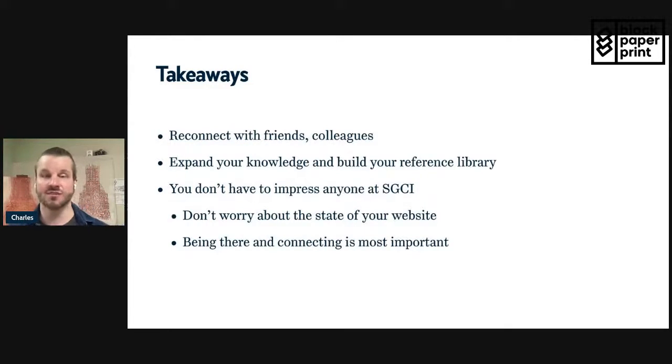So the first one is, it's a great opportunity to reconnect with colleagues and friends and make new ones, right? There are people at Southern Graphics that I've only met at the conference, and I don't see them because they're across the US or something. I only see them at the conference. But really, when you see them, whether it's been 3 years or 1 year, it's like your old friends. It just clicks, and it's completely natural talking to them. So it's a great place to find colleagues, even if you see them once a year.